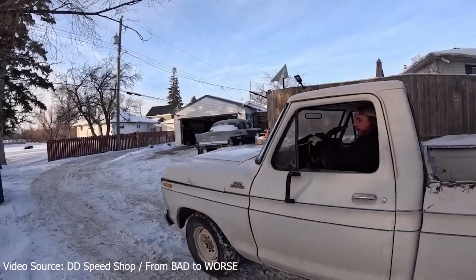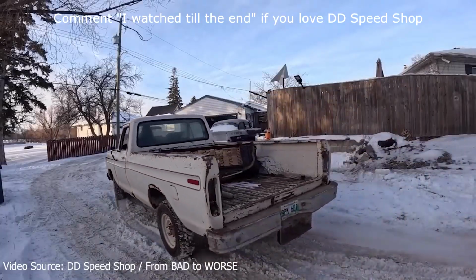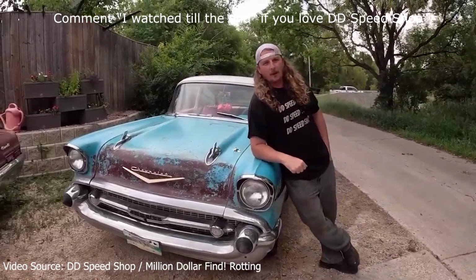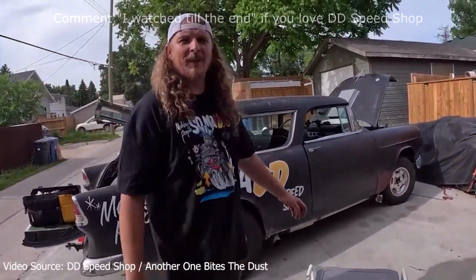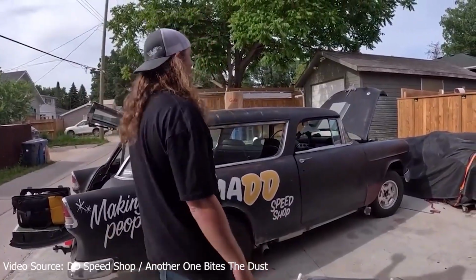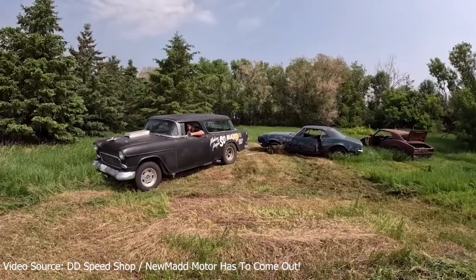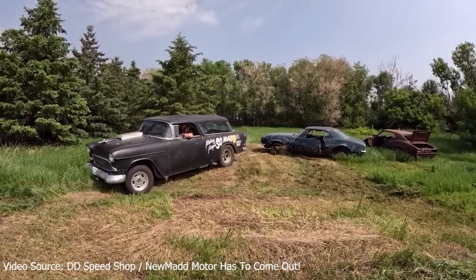DD Speed Shop is an automotive enthusiast hub, situated in, yes, just a small 2-bay garage where classic hot rods are brought back to life, one machine at a time. The Winnipeg, Canada-based setup is the concerted effort of Dan Malcolmson and Danielle Lester, often referred to as Dan and Danny, who have turned their passion for cars into an attractive YouTube platform.